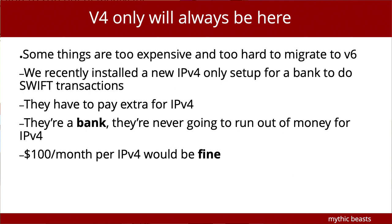This is possibly an unpopular point in this room, but V4 is always going to be here. Some things are too hard and too expensive to migrate to V6. And we recently did a new V4 only setup on behalf of a bank. We charge them extra for V4, and they're a bank, so they're not going to run out of money. We charged them £2 an IP address. If it had been $100 a month for the IP, that would have been fine because they're a bank.